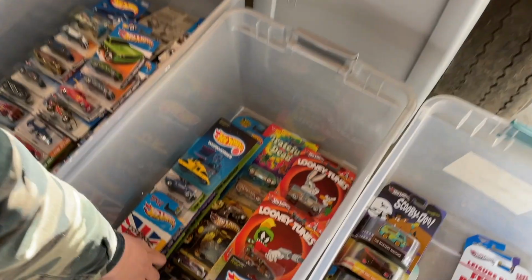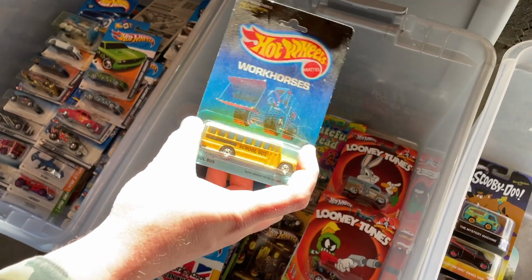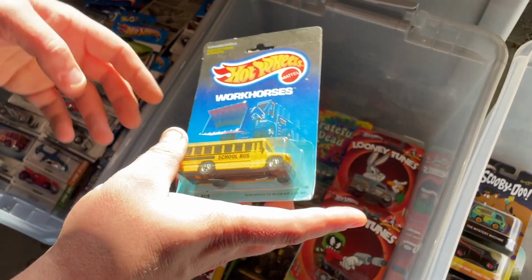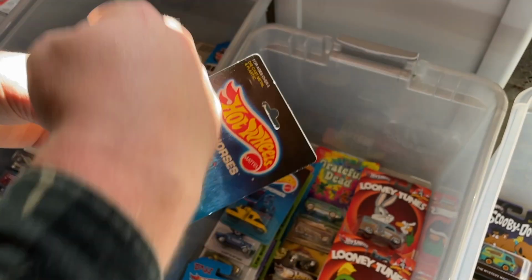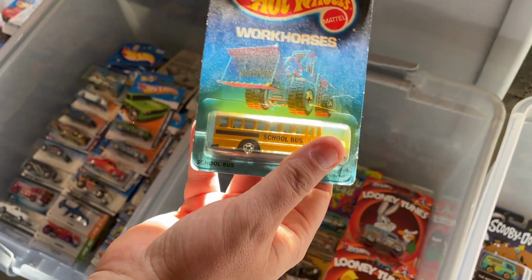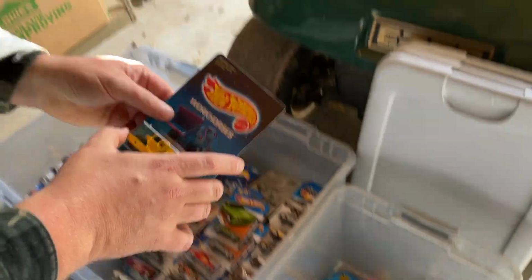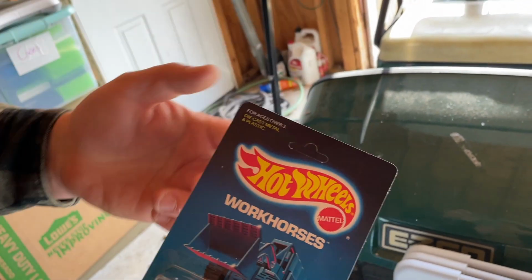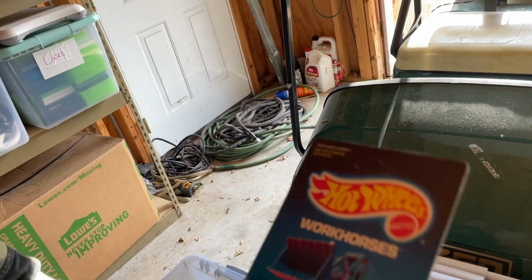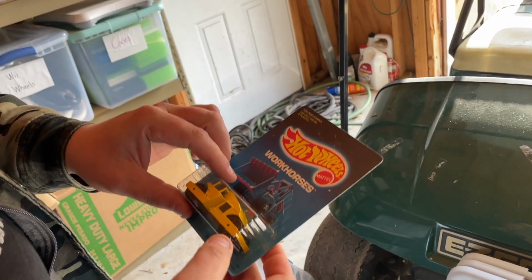And then these are more like $5 to $20. And this one's $15. That card is in really good condition. I mean, it has a little bit of wear, but even one on eBay sold with tape around it for $16.99. There you go. So card condition matters a lot, especially in high-end Hot Wheels. This one's really cool because it never was put on a peg. It's unpunched. That's cool. Like $9, but you might ask for a premium since it's in that condition.